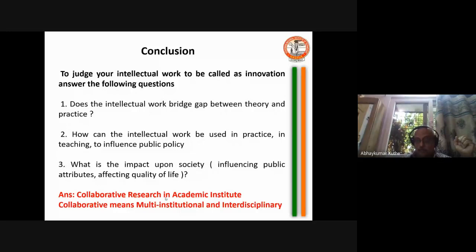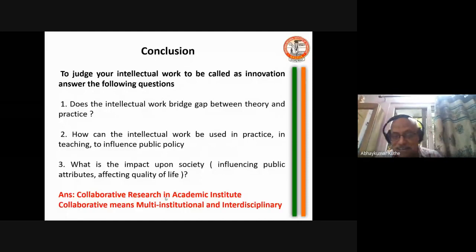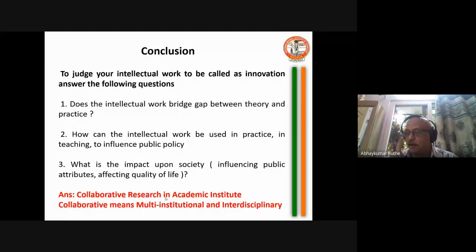And what is collaborative? It is multi-institutional and interdisciplinary. So if you can focus your attention on collaborative research, it will be really very interesting. On top of it, as I already told you, if the focus is on collaborative research in the academic institute, I'm 101% sure that no institute has to go and search for students. The students will automatically get attracted towards that institute, because that is the need of the hour in the whole technical world, not only in India, but all over the world.